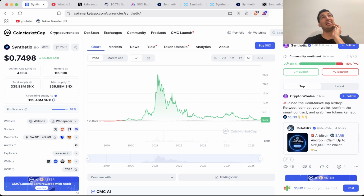I like Infinix better than this, and Infinix doesn't have a token just yet. I'm not saying don't use it. Obviously, use a platform first before you invest in anything.